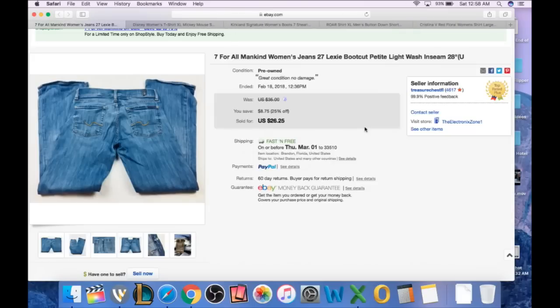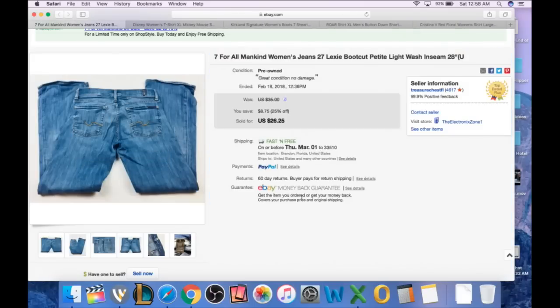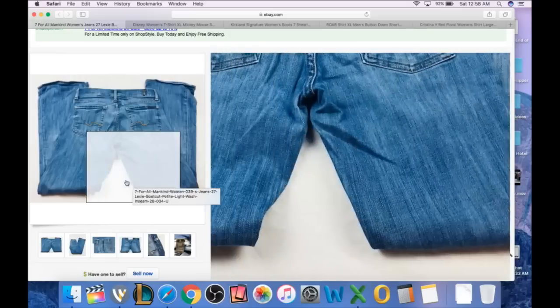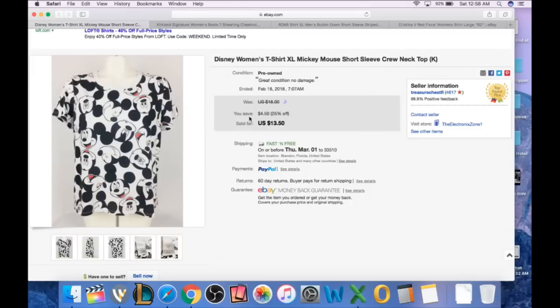7 for All Mankind, best offer on these, $22. They were $3 cost, so that was 19 profit. They cost $6.90 to ship, so $12.10 in profit, less the fees, about $8. Disney shirt sold full price, $13.50, $1 in cost, so $12.50. Disney anything, you're good for up to, you know, $12, $14, $16 on this stuff. So we did 12 in profit, less fees and shipping, about $7, $8.